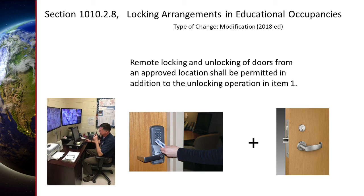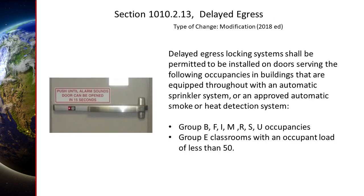The last thing we're going to talk about doors in this training is delayed egress. Section 1010.2.13 talks about delayed egress and says that they're permitted to be installed on doors serving the following occupancies in buildings that are equipped throughout with an automatic sprinkler system or an approved automatic smoke and heat detection system. Now that includes groups B, F, I, M, R, S, and U occupancies. But for the first time, it also includes Group E classrooms that have an occupant load of 50 or less.